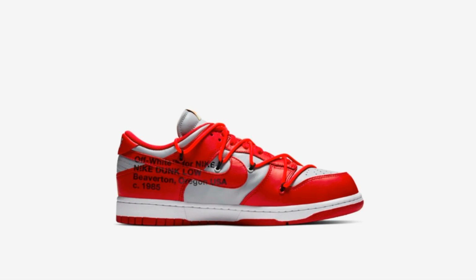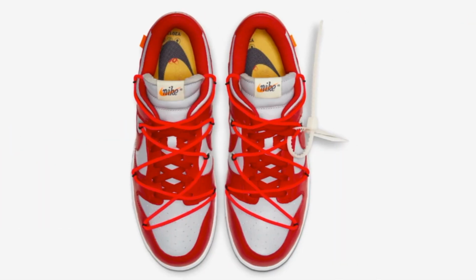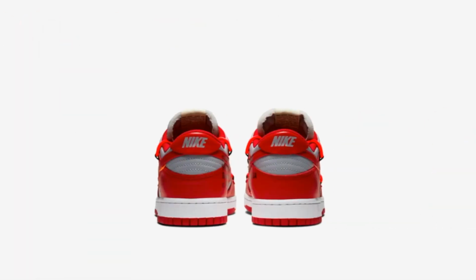Nike Dunk Low, Beaverton, Oregon, USA, 1985. And then on the top of the tongue, you got the Nike with the orange swoosh logo. On the insole, you got the Nike swoosh logo. And on the back of the top of the heel cup, you got the Nike.